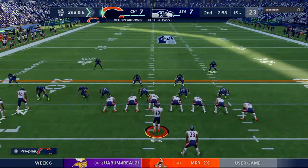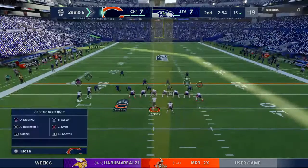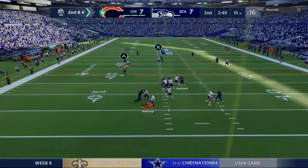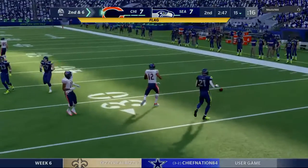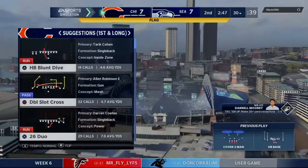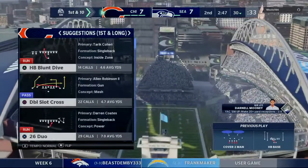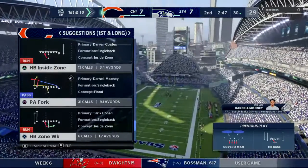Following the pickup of 4, here's 2nd and 6. Operating from the gun, Ramsey. Pass incomplete, but the flag in the backfield, and this might be a roughing call. I think you'd agree that looked like the right call from up here. No doubt about it. What everyone has to understand is that the officials are going to be right on the play each and every time. You may not like the call, but they're usually spot on.